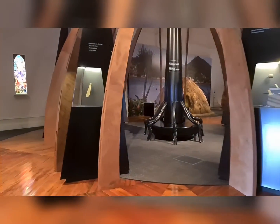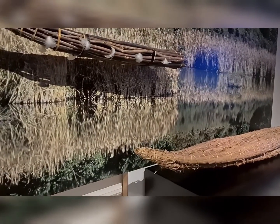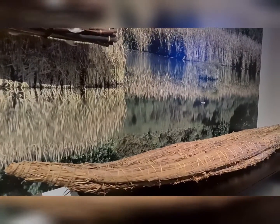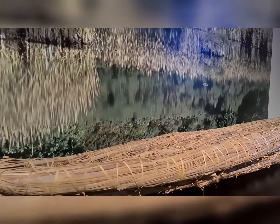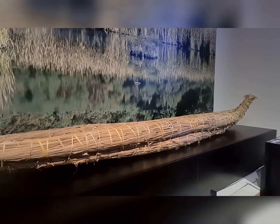The highest peak of the land was Aoraki. Aoraki the mountain. Ito po, isa sa mga gamit ng ating mga native dito sa New Zealand. They call the Maori. Ayan po, isa po sa ginawa po nilang bangka. Yung parang mga kugon-kugon. Ayan po.